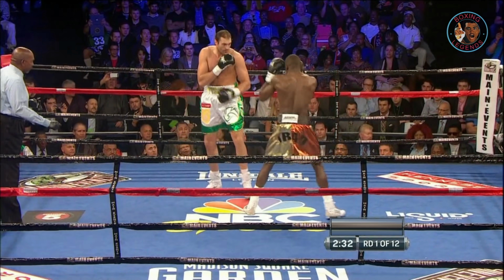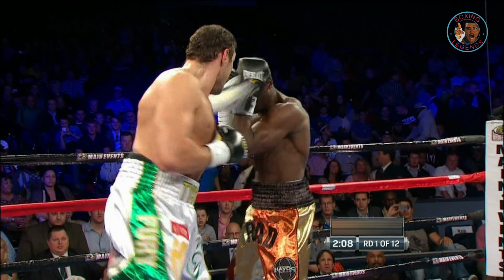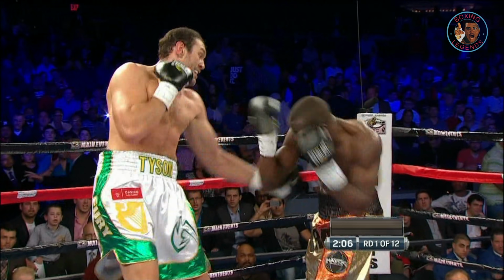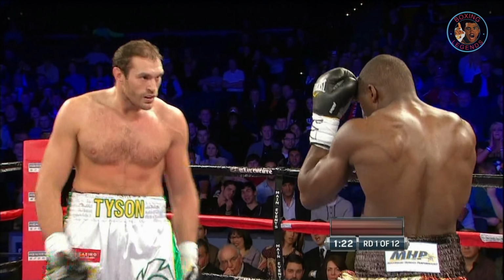44-pound difference in weight, although this is the heaviest we've seen Steve Cunningham at 210. Fury working on the jab early. And now I'm getting properly prepared for these fights. Good shot by Steve Cunningham there.